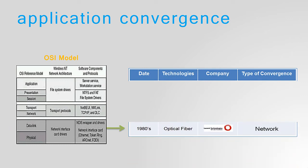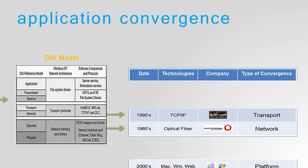Network convergence was delivered in the 80s via the mass adoption of optical fiber, enabling all systems on one backbone. Transport convergence was brought about in the 90s via the proliferation of TCP/IP, enabling all applications such as voice, data and multimedia to communicate with one protocol.